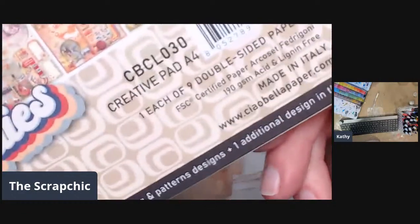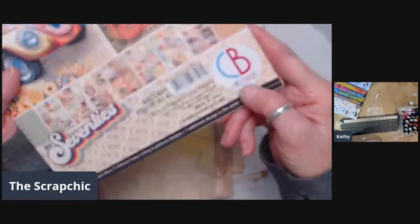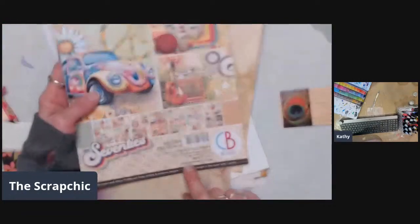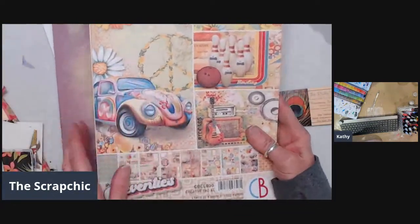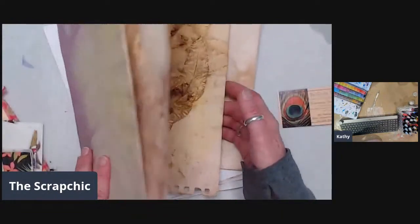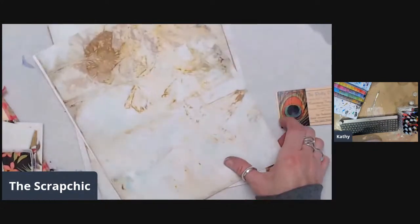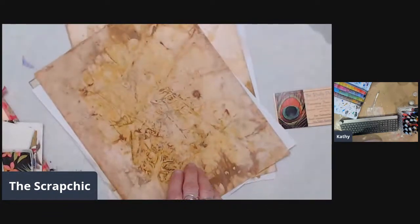There's the website actually, CiaoBellaPaper.com. Made in Italy. I did order this from Joggles, so you don't have to go to the website. Joggles had this, and they had some other ones, I can't remember if there were 50s and 60s. The eco papers are from the Rusty Peacock. CB said she thinks Rosemary Moore teaches an online class on how to do the eco papers. She does. Okay.